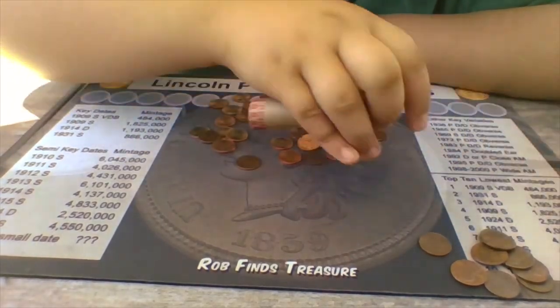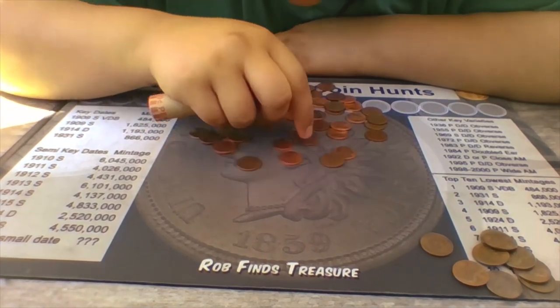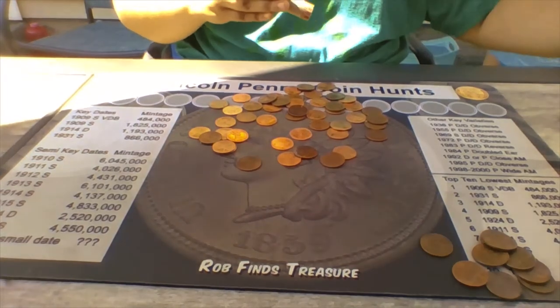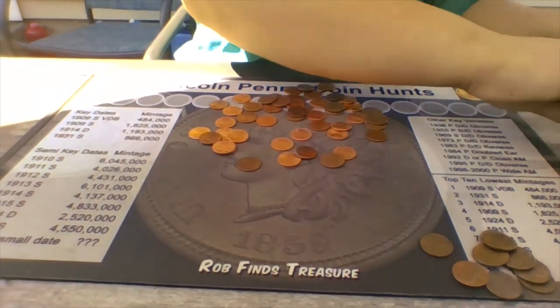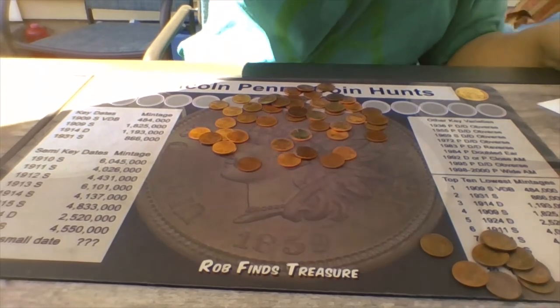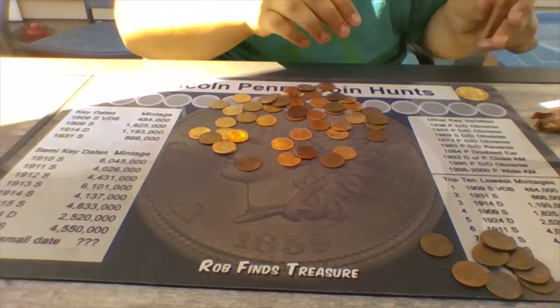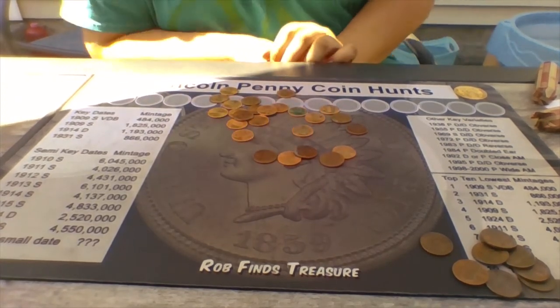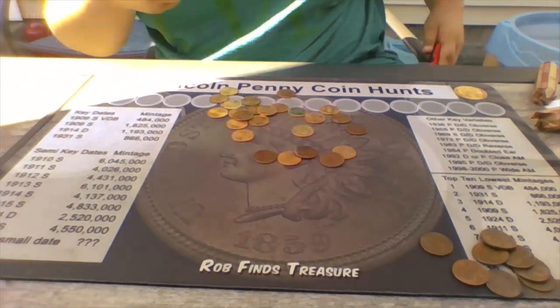There's a 98D, I was hoping that might have been a 98 Philadelphia. I don't get a lot of Philadelphia minted coins in my area, which is unfortunate when you want to check for varieties, because there's a lot of coins from the Philadelphia Mint that are possible contestants for varieties.